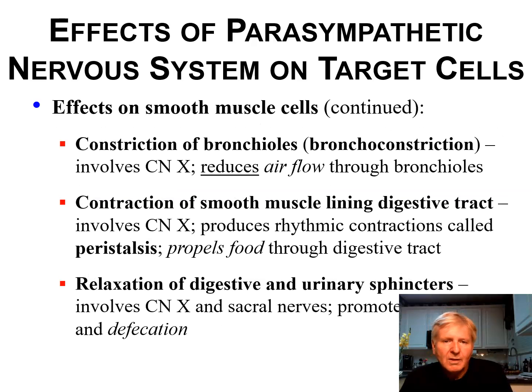It also constricts the bronchioles in the respiratory system. That involves number 10, the vagus nerve, which reduces airflow through the bronchioles. Just the opposite of adrenaline or epinephrine and norepinephrine. It also contracts smooth muscle in your digestive system. Also involving the vagus nerve, number 10. So it entices peristalsis, helps propel food through the digestive tract.